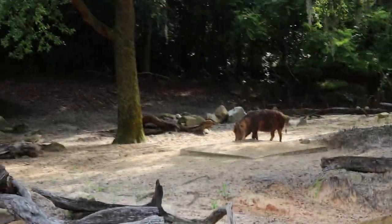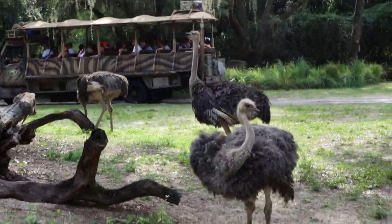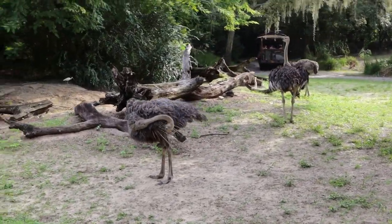We also see the ostrich, the largest bird in the entire world, about 9 to 10 feet tall or so. We can tell all three of these ostriches are females because of their gray feathers. Males have black feathers. Even though they're birds, they can't fly, as their wings are too small and the wrong shape. They can sprint about 45 miles an hour, though, the fastest land animals in the world on two legs.